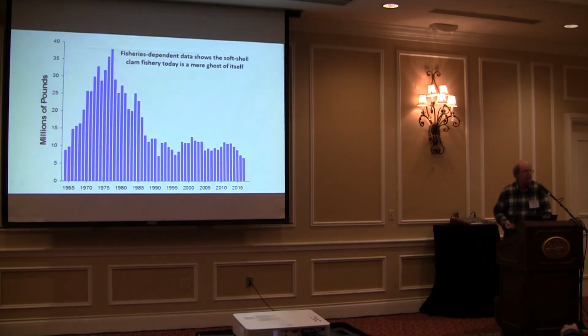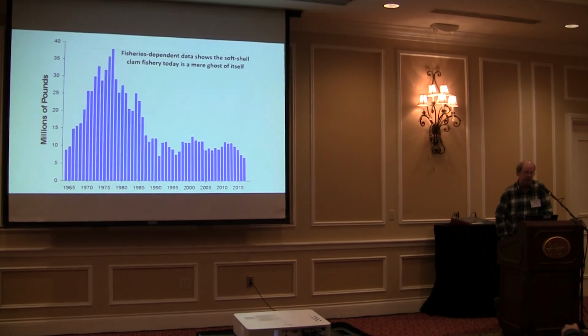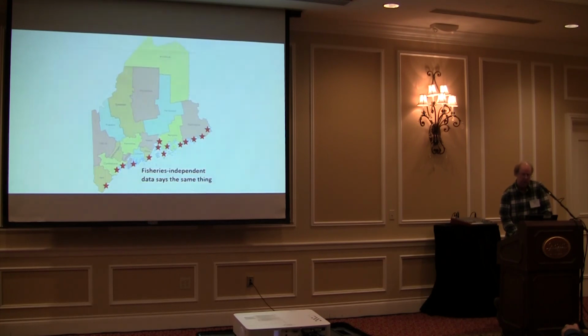So if we use fisheries-dependent data, okay, we've heard about how we should be using fisheries-dependent data to estimate densities of clams on flats. So here's something that to me suggests that the clam fishery is a mere ghost of itself compared to where we were in the 1970s. But is that true? That is to say, is it simply because there's fewer clammers, or is it because there's simply fewer clams?